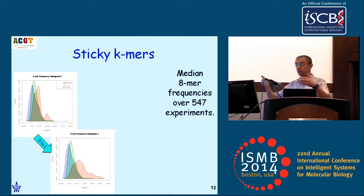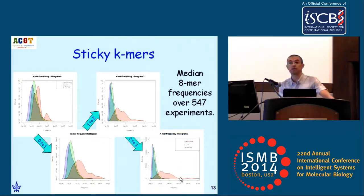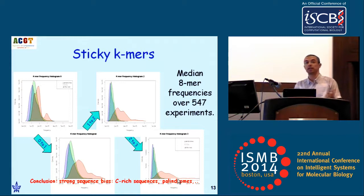So the C-rich k-mers are favored in all experiments, no matter if the protein likes C-rich motifs or doesn't like them. And we see that this phenomenon goes on, and this is something that should be taken into account when inferring a model from this data. And this could be due to maybe PCR biases or sequence biases. We don't know the reason, but it exists in the data.